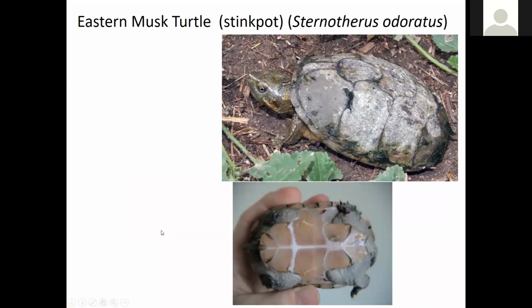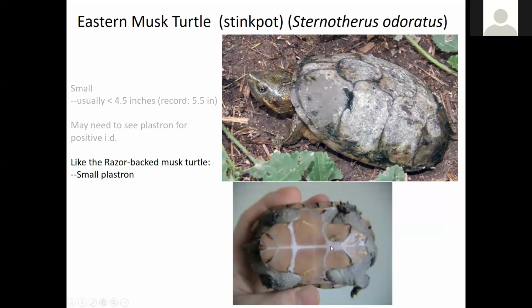The eastern musk turtle, a lot of people call this the stink pot. Another small turtle, about the same size. Unfortunately, this is one of the 2 species that you can confuse, and you may need to have it in your hand to make a positive identification, because there's lots of flesh between these plastral scutes, and the species you might confuse it with does not have that flesh.